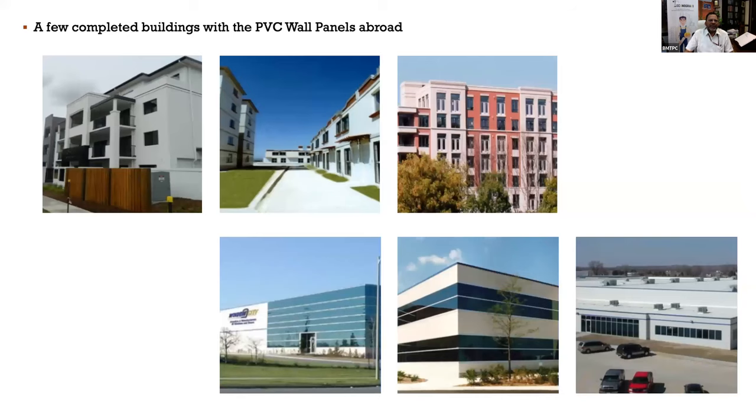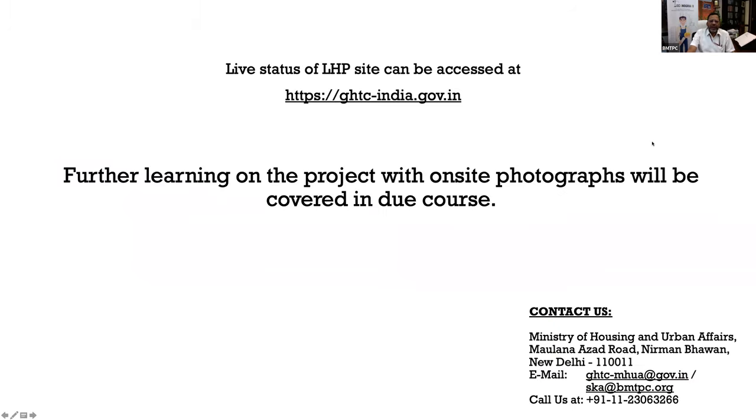These are a few finished buildings with PVC wall forms across the world, but here in India, this PVC wall form in its present form is used for the first time for such a mass application.